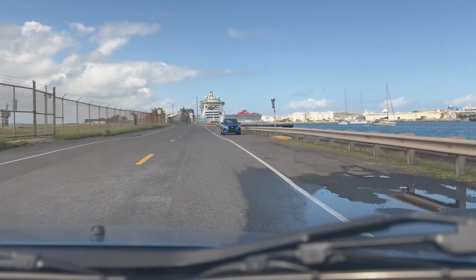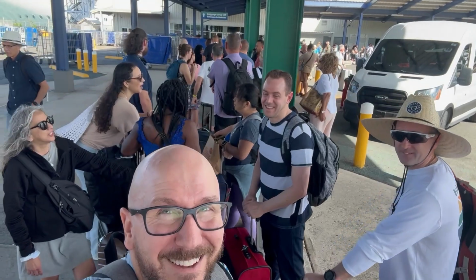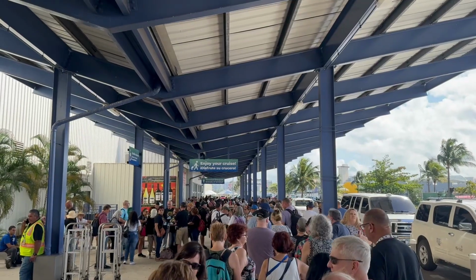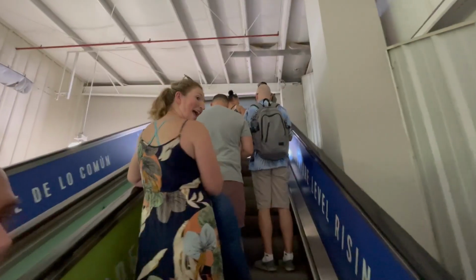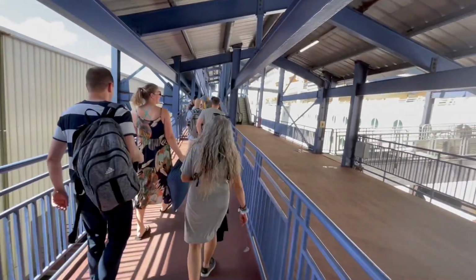After a short 8-minute car ride with no traffic, we made it to the terminal. I found several others that I knew that were joining our big singles group. The boarding process was pretty painless. We waited about 30 or 40 minutes or so, and then we were able to get through the terminal and board the ship.